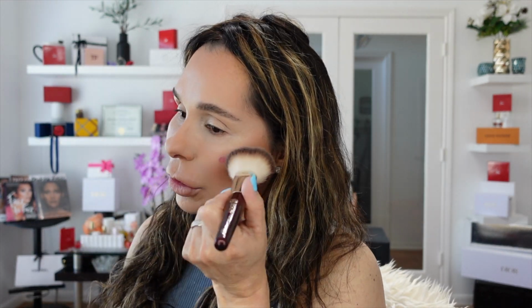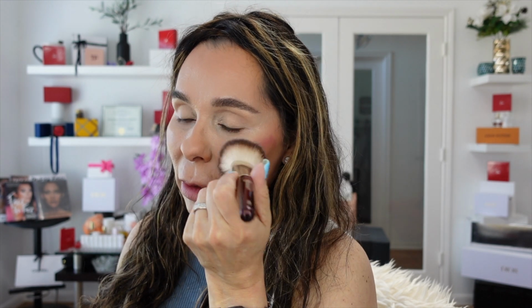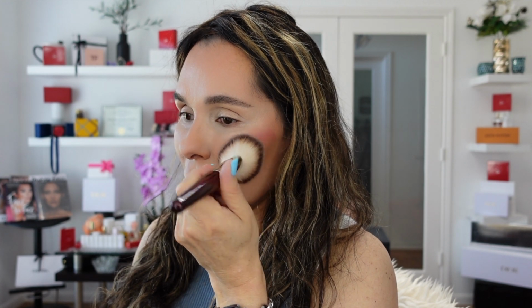And now when I am smiling, because a lot of people are being instructed that when you smile, this is the apple of your cheeks. No, friends, because when you relax your face, this is going to relax and drag it down. The real apple of your cheeks are here, okay? I'm not going to move the product really much from where I deposit all of this. Only two dots, only two, friends.